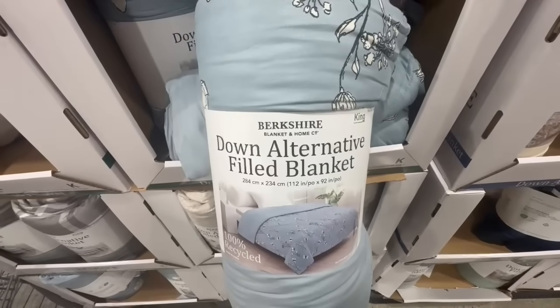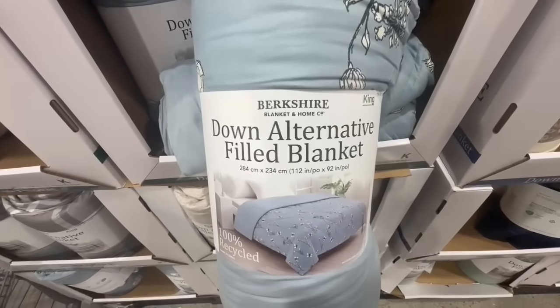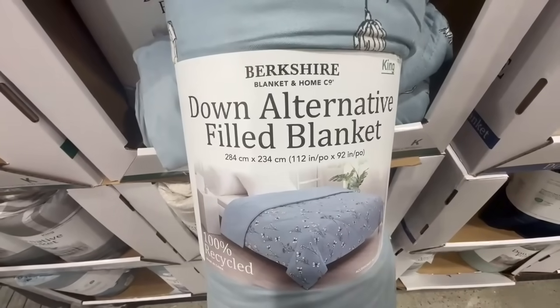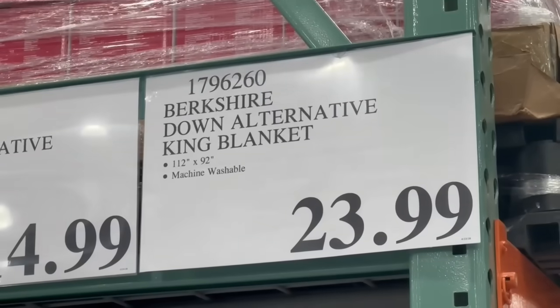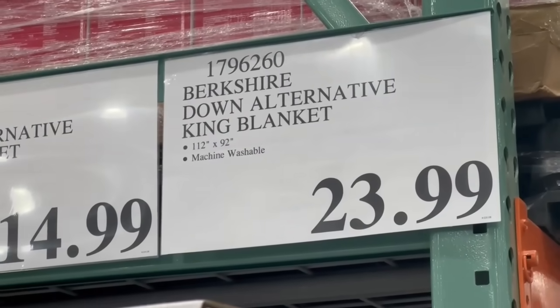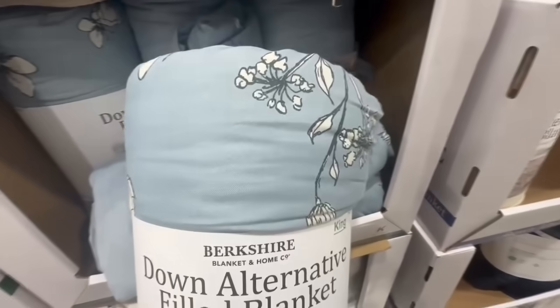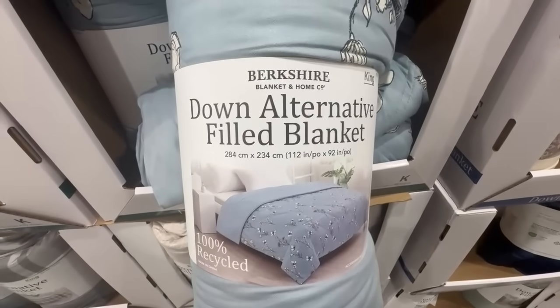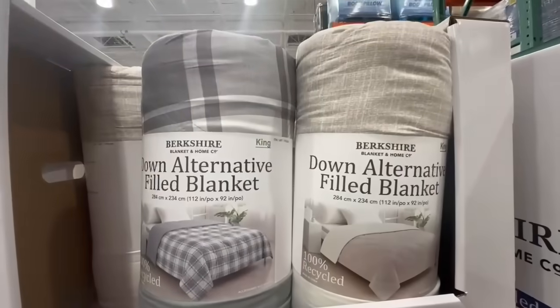Now, if you have a king size bed, Costco also has the down alternative filled blanket for that size. This one right here is going for $23.99 and it's 112 by 92 inches. This one's also, once again, machine washable. And let me show you guys the different styles. So they have this very pretty blue one. They also have it in brown and gray.